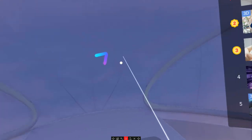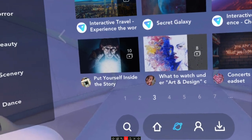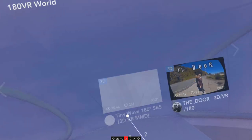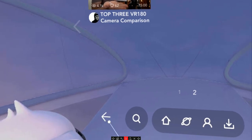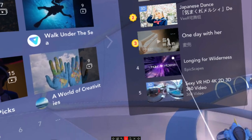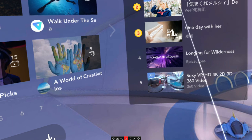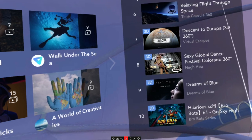Anyways, where were we? We were on the featured collections, right? So yeah, you can see there's different featured collections on top of the main menu. So this is something I'd probably be interested in, 180 VR world. But you see, some of this stuff I've already seen, so that's bad. Whoever made that featured collection is not very good. There's also the top 100 of the day, and as you can see, a lot of this stuff features women. I think 4 out of the 5 are about women. And the sexy VR HD 4K 360 video is something I've seen on YouTube as well, so it's not very good.